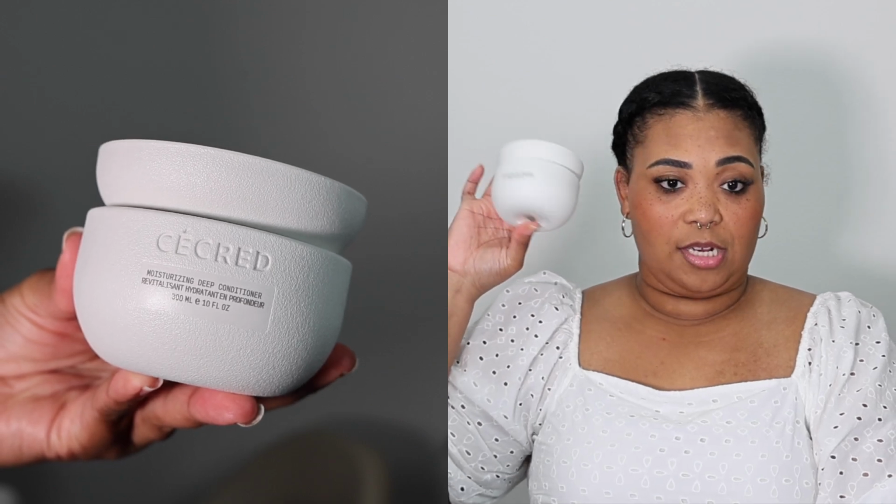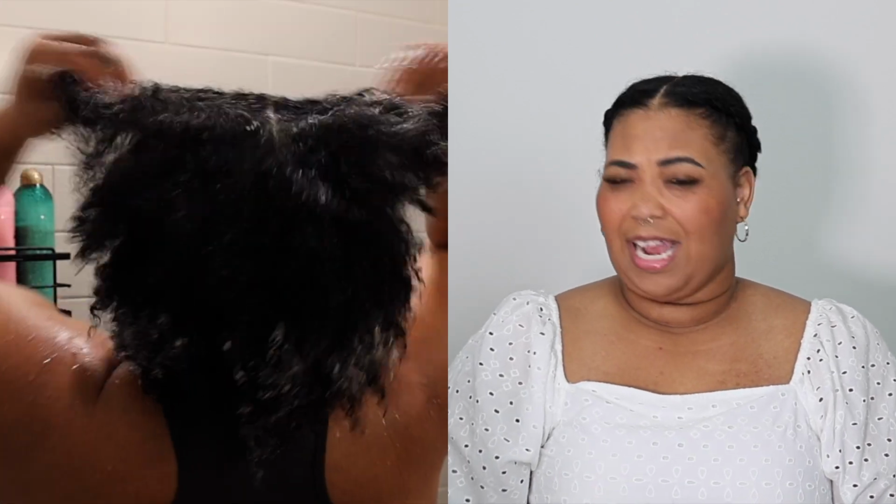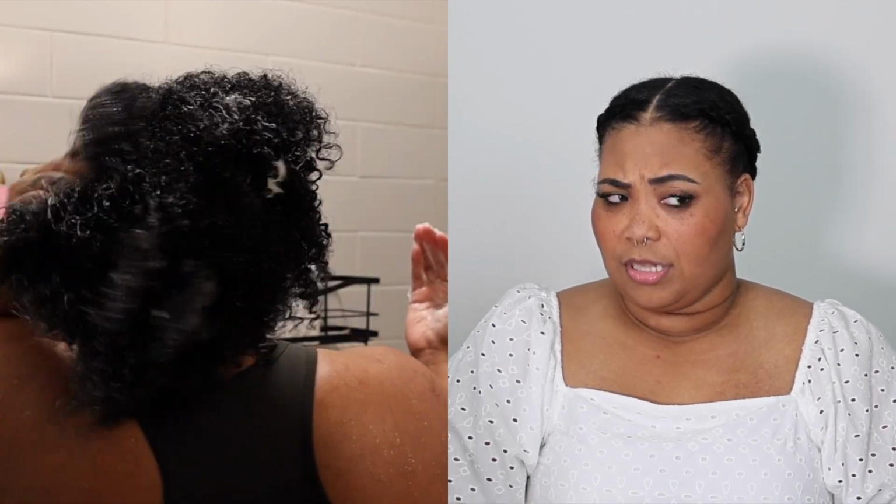This is the conditioner here. Don't think that you have to use that much for your hair. It is very thick. It's not something that is worked in. It kind of sits on your hair. That's one thing that I noticed. It does recommend to leave this on for no longer than 30 minutes. Kind of left it on for an hour.